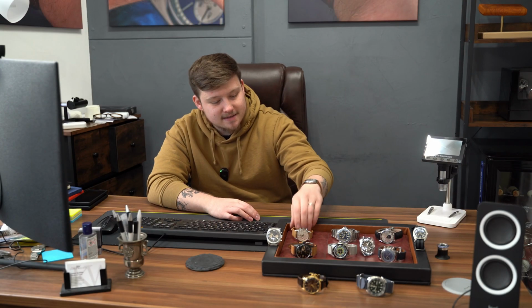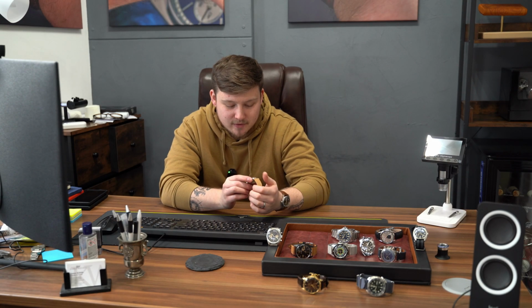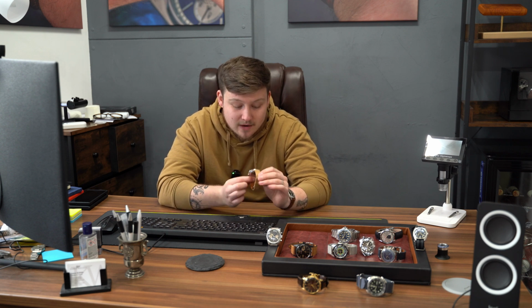From there, we're going to switch gears over to a vintage Heuer with the Gubelin signature down at 6 o'clock. This is one of the nicest examples I've seen, and you have it double signed as well, so it's kind of got everything going for it. It's really beautiful. Let's take a closer look at this one.